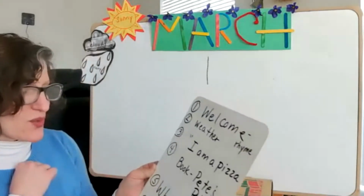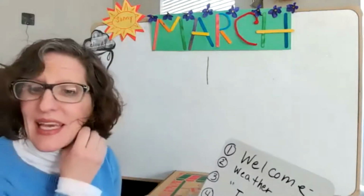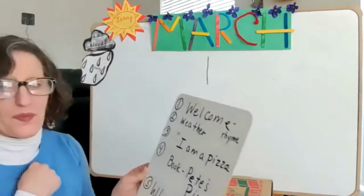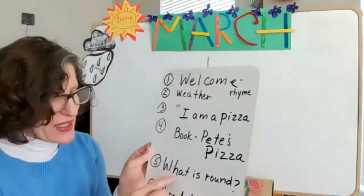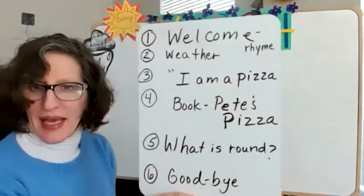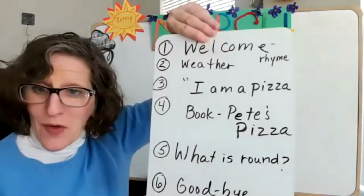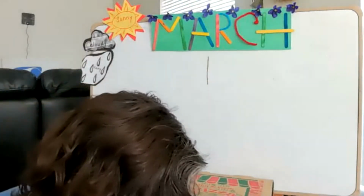a quick story about pretend play that you can do with your child, or if you are just watching, you can maybe get your animal or doll and pretend to make a pizza out of them. You'll see what I mean. And then we ask the question, what is round? What is round? And then we say goodbye. So here is the order of what we're gonna do in our meeting. And I'm going to begin.